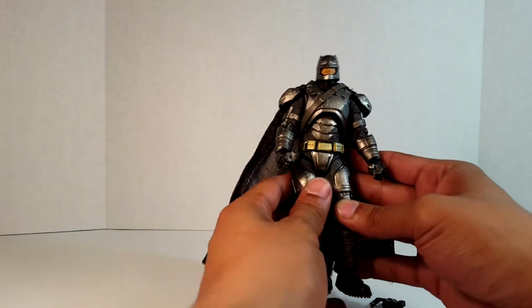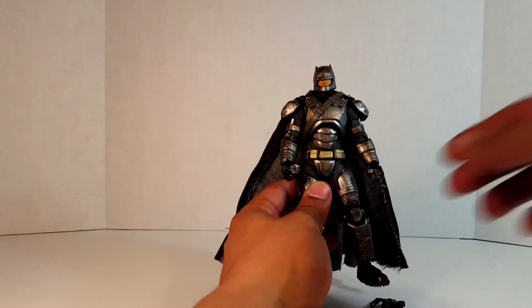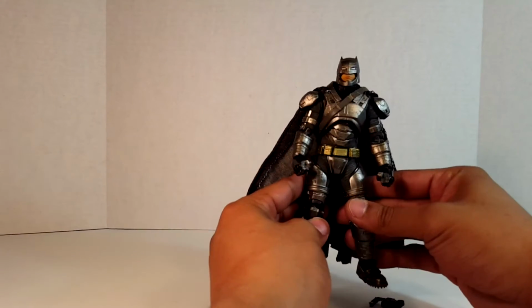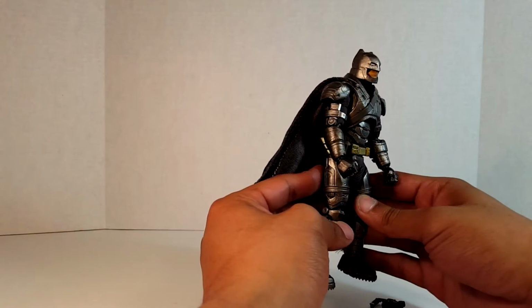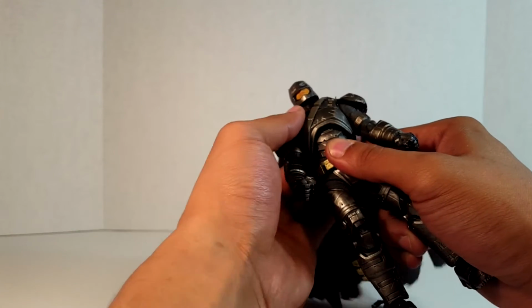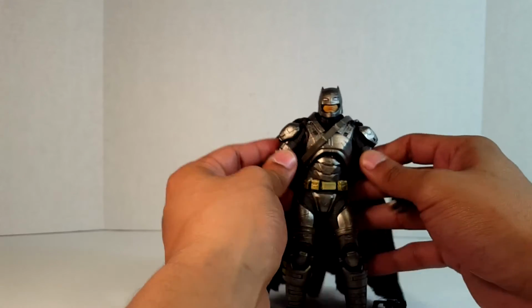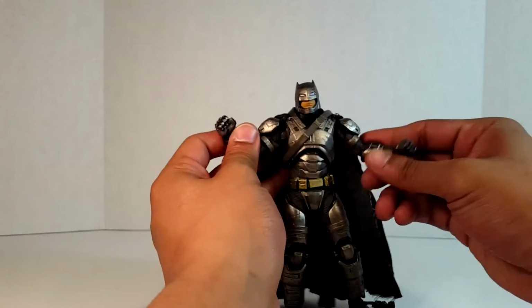Right away, I can tell you this is a great figure. Wow. So, this piece of armor moves on top of the upper torso. There's just so much range and movement in here.